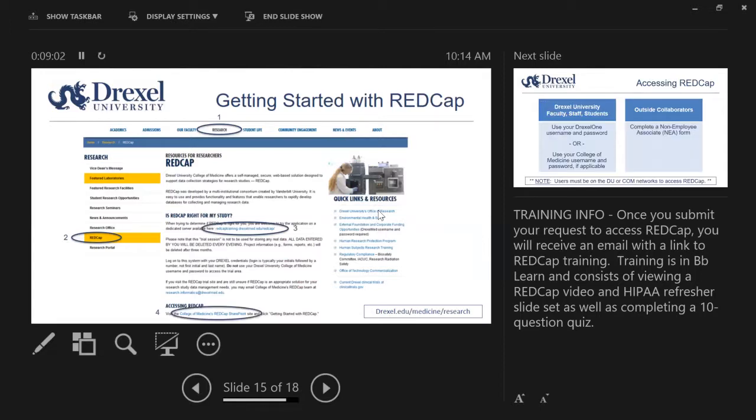And then lower down the page, there's a REDCap SharePoint site, and that's where you go to fill out access information. Once you submit that request for access, you'll get an email for training in Blackboard Learn. There's a video that you have to watch. It's actually done by the REDCap Consortium. There's a Drexel-owned HIPAA refresher slide set, and then there's a 10-question quiz at the end of all of that. It's easy, I promise. It's easy.